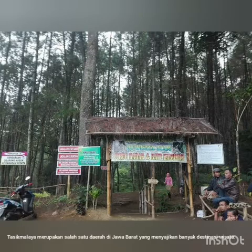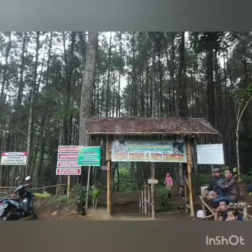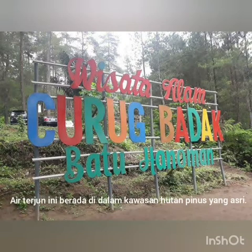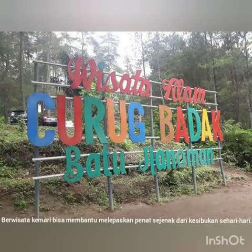Curug Badak. Tasikmalaya is one of the regions in West Java that presents many tourist destinations. The tour is also diverse, ranging from culinary wealth to beautiful nature. One of the natural attractions recently opened by the government is the Badak waterfall. This waterfall is located in a beautiful pine forest area, and traveling here can help you get rid of your fatigue from the daily routine.